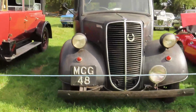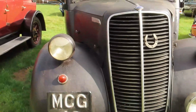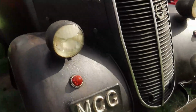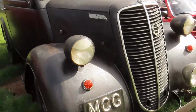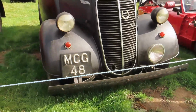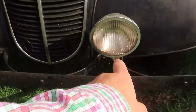Then we've got an E83W Thames, or Ford pretty much, over here. Got the period correct lamps with the little lip coming down. They're quite hard to find now. Period correct registration, all looks very original. Haven't seen one with this window set up on the side either. Really, really nice to see that. I love the little lamp on the front there.